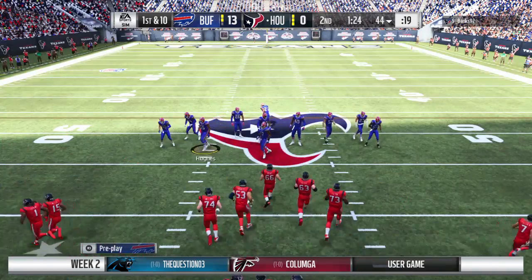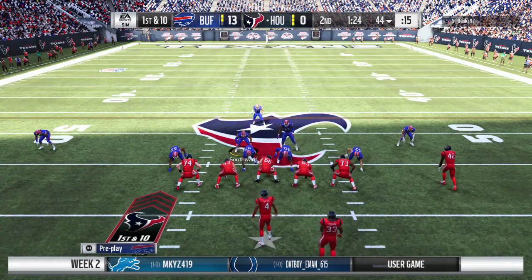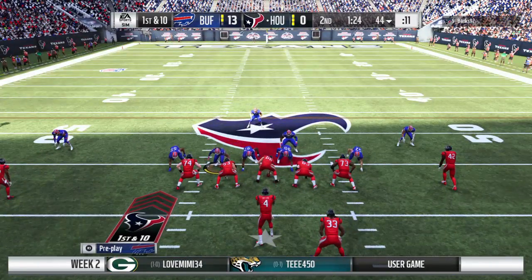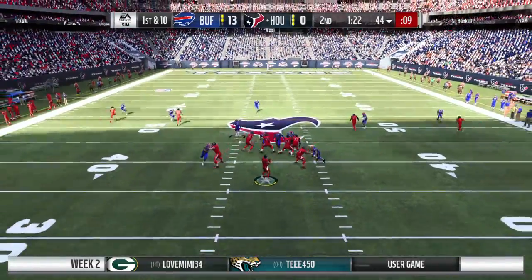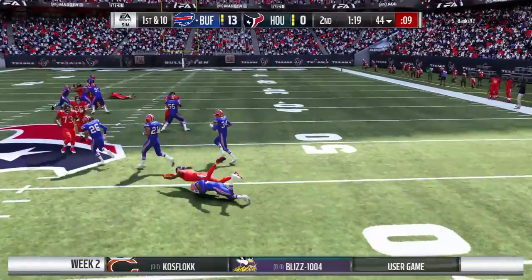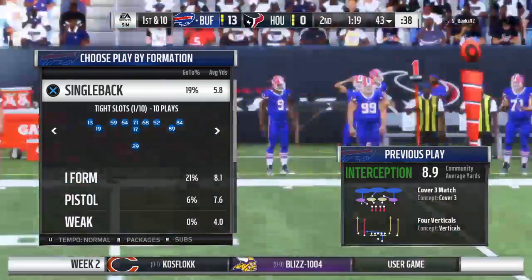Good starting field position for the Houston Texans here as they come up 1st and 10. Now Watson, from the gun, he'll throw. And the possession is theirs at their own 43-yard line.